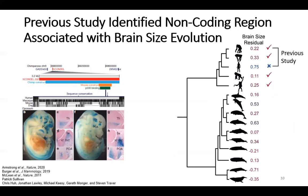So their hypothesis is that in chimpanzee, this tumor suppressor gene gets activated and then prevents the brain from growing to be as large as the human brain, which does not have this enhancer. So we wanted to ask the question, is this enhancer also lost in our bottlenose dolphin and a harbor porpoise, which are the two cetaceans with very large brain size residual?